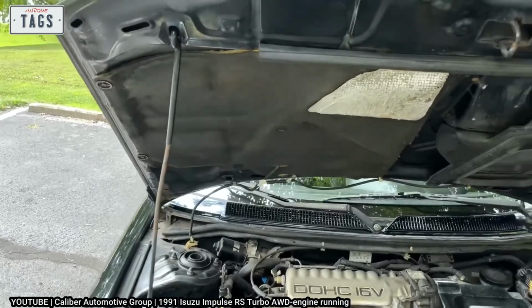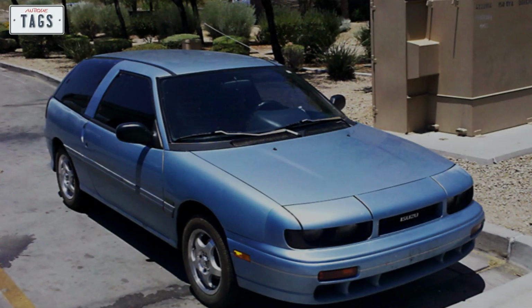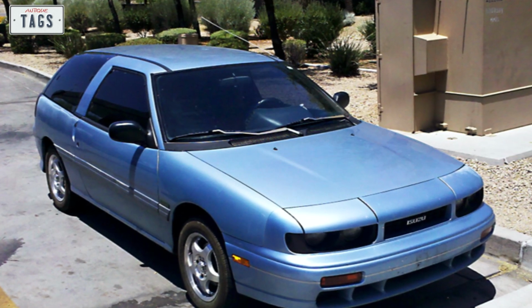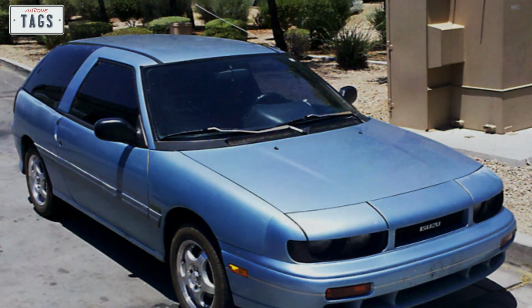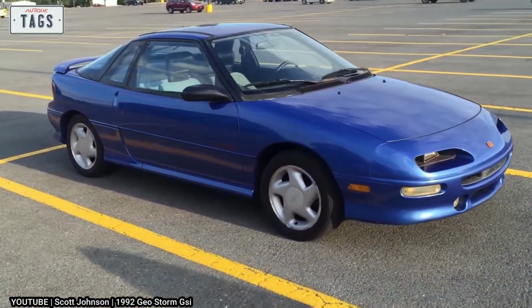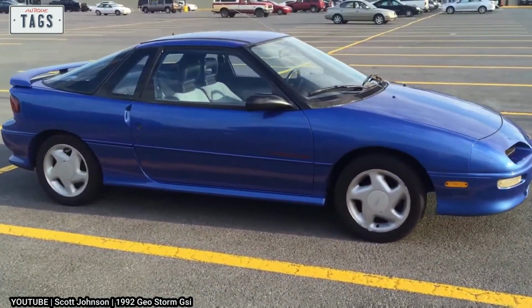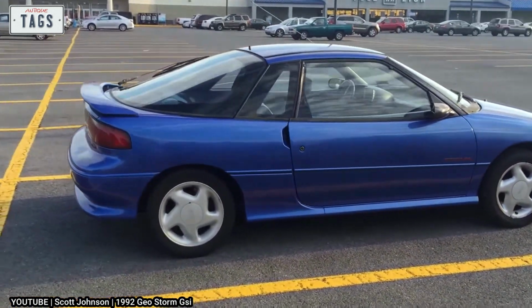All-wheel drive was also available for this model, and in the same year, a wagon-back model hit the showroom floors. However, you could only get one of those with a naturally aspirated 1.6-liter inline-4. With the Impulse being a relatively light car, it being equipped with the turbocharged engine and all-wheel drive made it an exceptional performer. During the days of the Impulse and the Geo Storm, the WRX had yet to go on sale in the US.